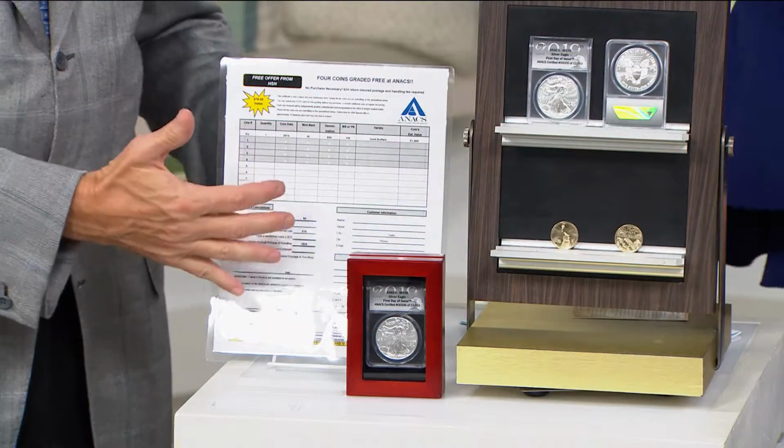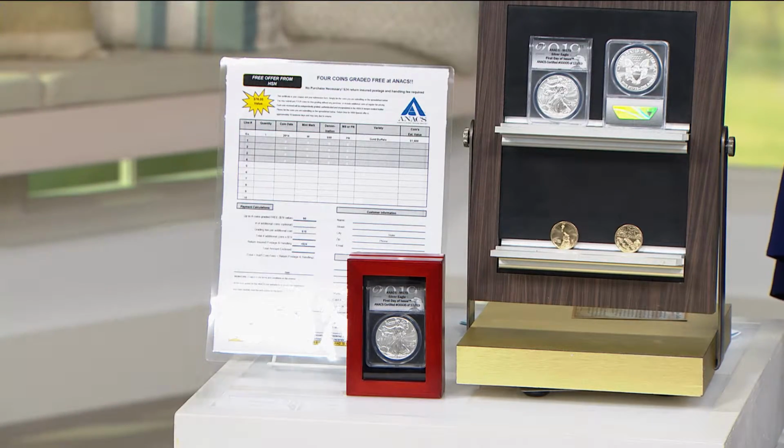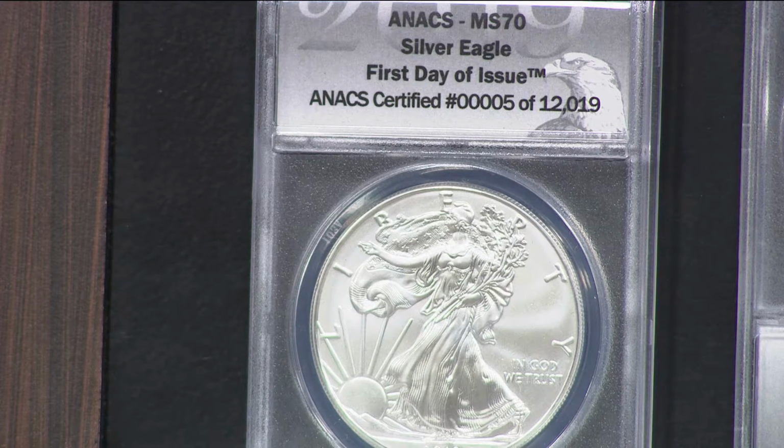So in other words, that means that it allows sight unseen trading. If you have a Mint State 70 American Silver Eagle certified by Annex, somebody would be perfectly willing to buy that coin without looking at the coin. Because they know and they trust Annex to put the correct grade on. Same with PCGS, same with NGC. Those are the major grading companies. ICG, those are the four recognized grading companies. That's the advantage of grading.